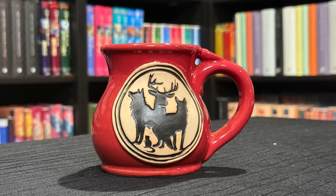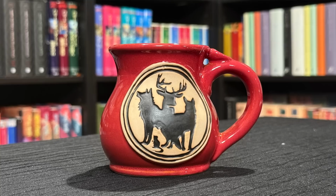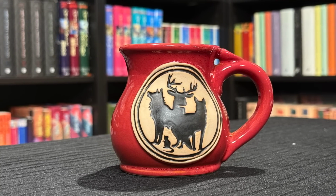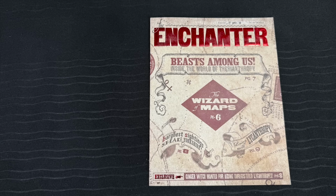All right. We've got the enchanter here, we've got the spoiler sheet here, but we've got something here. I'm very curious as to what this might be. So let's pop her open. It's a mug. Oh, that's a cool design. So it's a Marauders mug. It's red. I know this type of mug style has a name, but I'm not sure what it is. Like you see those mugs that have like this medallion on it almost. But we have the animagus form of the 4 Marauders. So the stag, the dog, the wolf, or I guess werewolf, and rat. It's a fun shape too. It has a cauldron feel as well. Magazine, Beasts Among Us, Inside the World of Therianthropy.